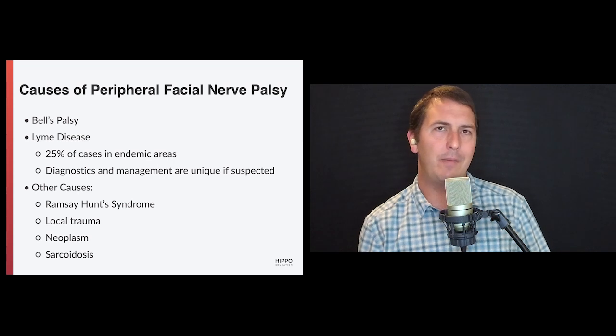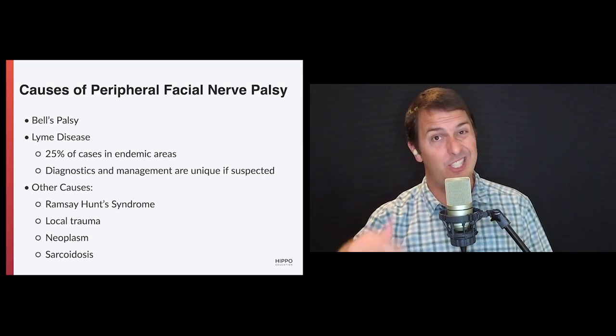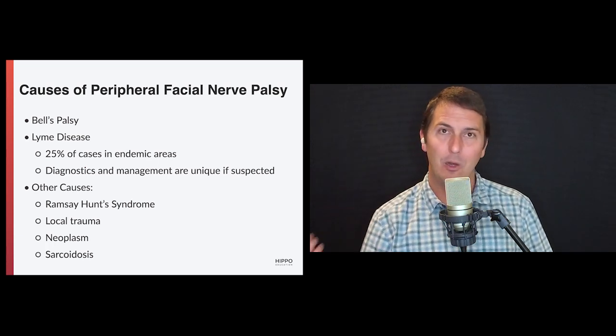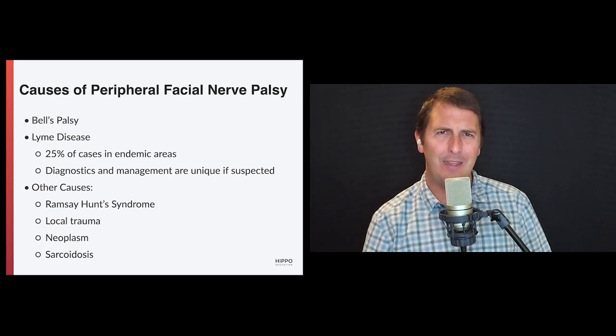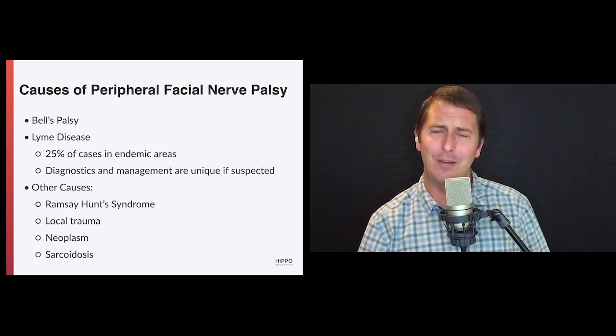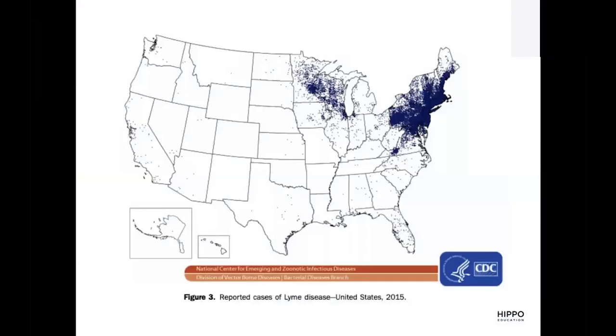Other causes to think about, Ramsay-Hunt syndrome, right? This is, remember, varicella reactivates out of the geniculate nucleus. So you're going to see some vesicular lesions, local trauma, neoplasm. We think of things like acoustic neuromas, and then sarcoid can also do this. But the big players, number one, Bell's palsy. Number two would be Lyme disease.